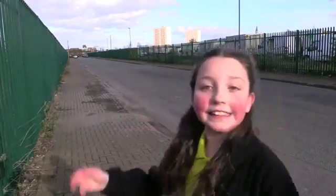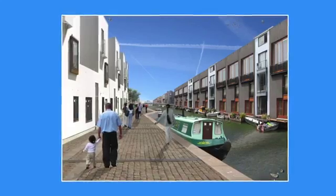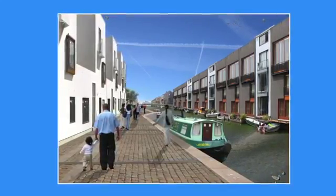I'm here at the Icknield Port Loop. Surprisingly, this is where the aeroplane is going to be buried. All of this area used to be full of old factories like this. After the plane has been dug up, these are what the houses are going to look like.